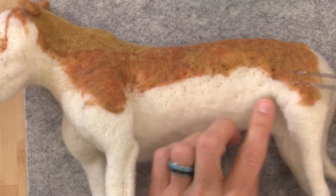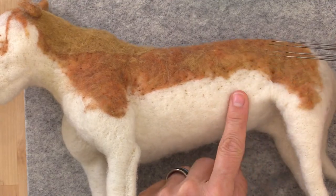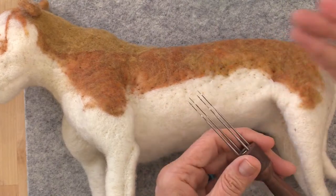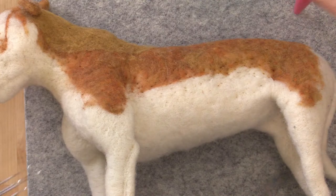I really like to use needles that are closer together. So for this project, for me personally, I might choose something with an even finer needle and a little bit closer together. To point that out, let's look at the pen tool right here.